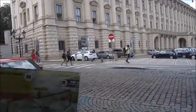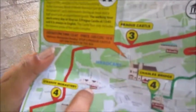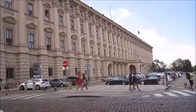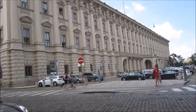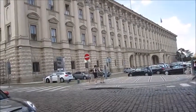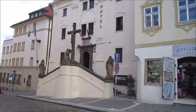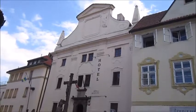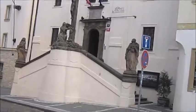And this is the Loreta. This is a famous building also, and I think we are not far away. We just have to manage to come here. A church before, now it became a hotel. Why is that? The church became a hotel.